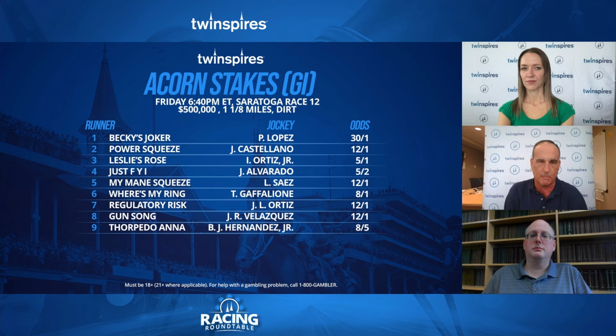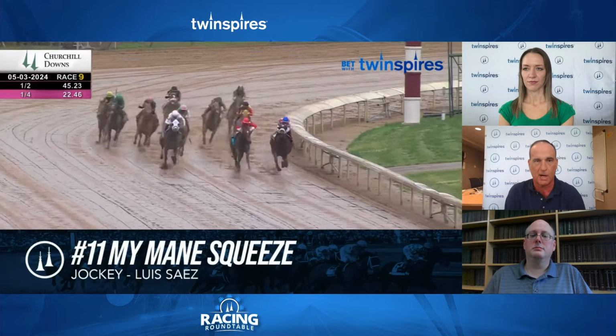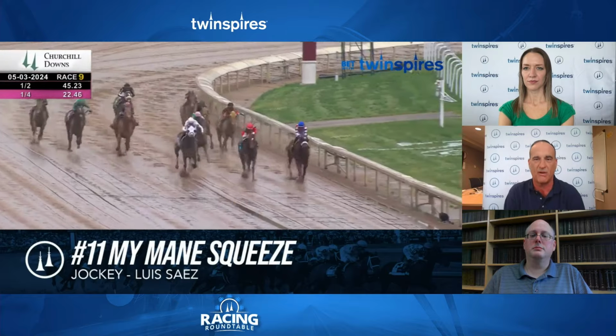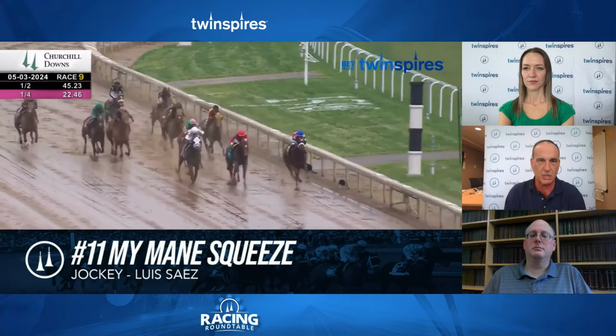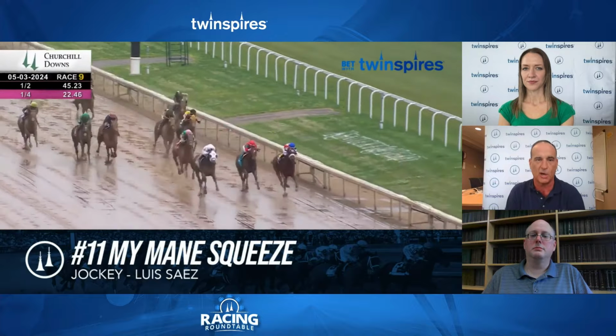I think she's going to have to improve upon the 97 Brisnet speed rating she earned in that race. And on Friday, she's going to have a target on her back. And I'm looking for the other rivals in this race to try to make it a lot more difficult on her. My Main Squeeze is a filly who won 3 straight New York-bred stakes races at a 1-turn distance. 2 of them were at a mile.